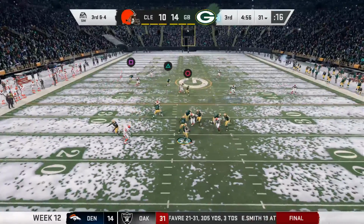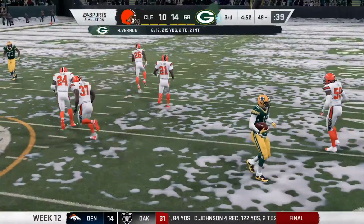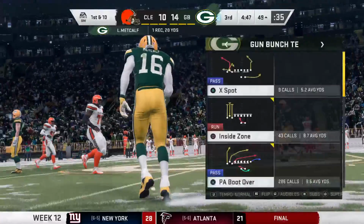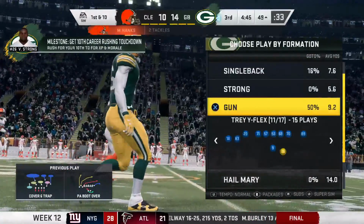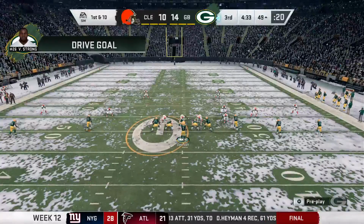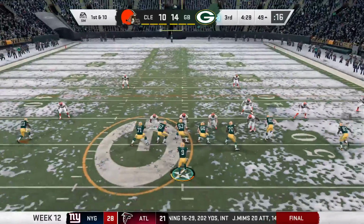Back to throw. Vernon. Open man is Metcalf. He's got it. His first catch, and it's a pretty big one. They get the conversion on third down. The goal for any offense versus a zone defense, find the holes where guys are available and put the ball on the receiver before any defender can step up and fill it. They did it well there.